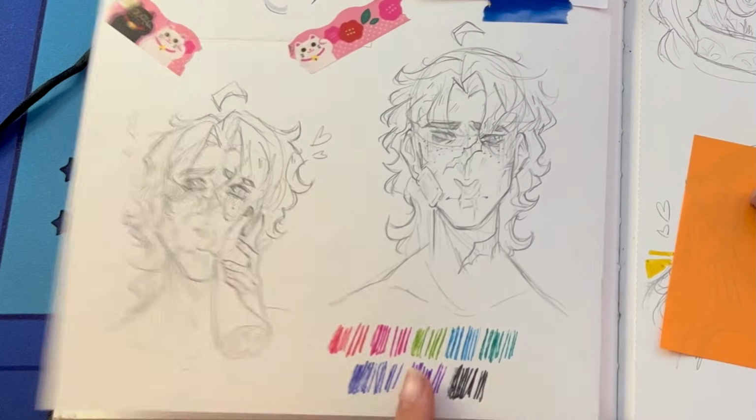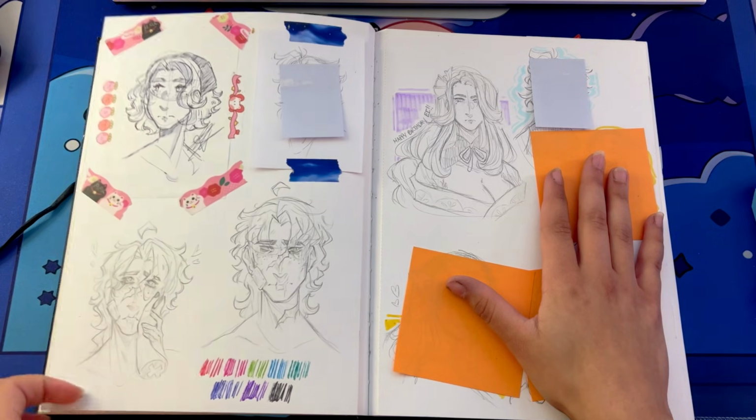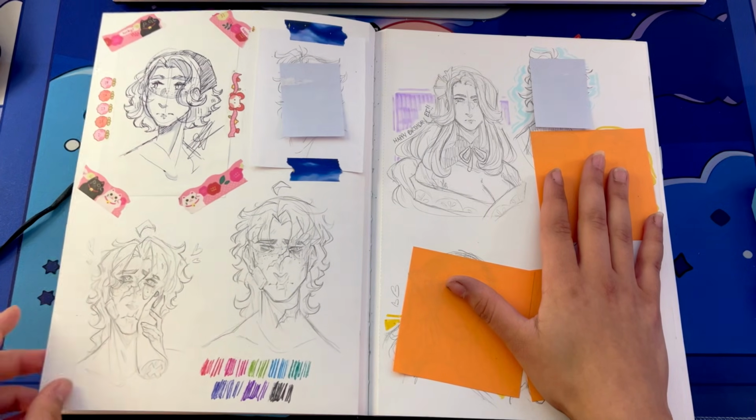These are Michael Afton from Five Nights at Freddy's. This is my design for him post-scooping. I think he's a handsome lad. I just think he's neat.